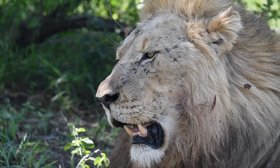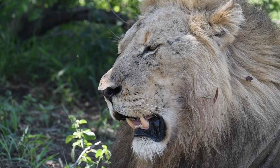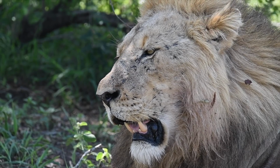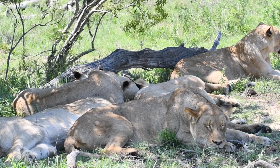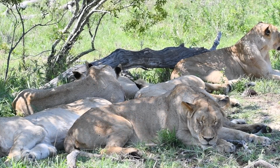Secondly, to show you how far these Koppies are moving at the moment. They're sort of shifting their territory. They're moving from the Lodge Swallow Lodge all the way up to Skybeds. They're continually moving up past Honeyguide towards the Skybed region the last few weeks. And that's obviously not good news for the Koppies Pride.